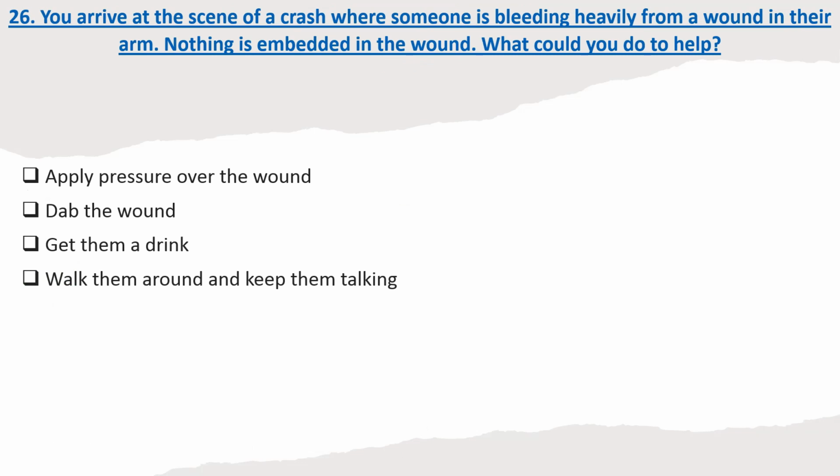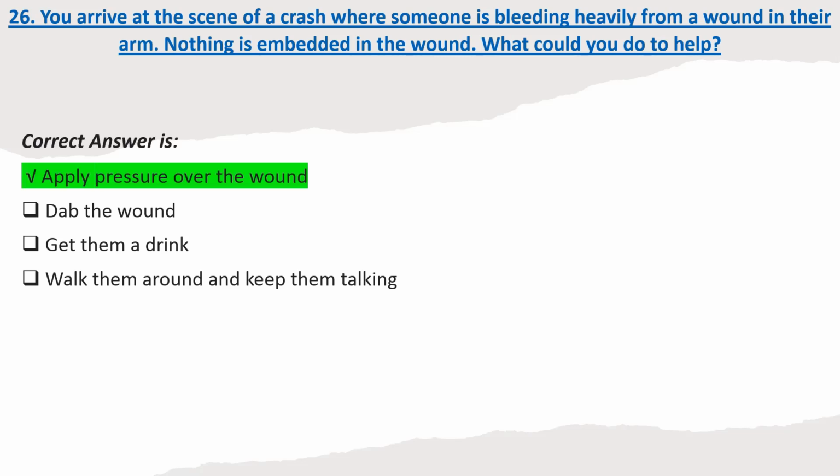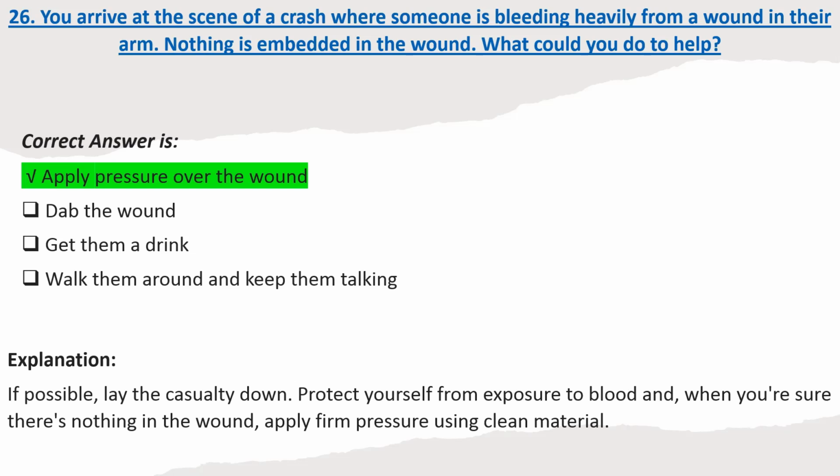26. You arrive at the scene of a crash where someone is bleeding heavily from a wound in their arm. Nothing is embedded in the wound. What could you do to help? Apply pressure over the wound. Dab the wound. Get them a drink. Walk them around and keep them talking. Correct answer is apply pressure over the wound. Explanation. If possible, lay the casualty down, protect yourself from exposure to blood and, when you're sure there's nothing in the wound, apply firm pressure using clean material.